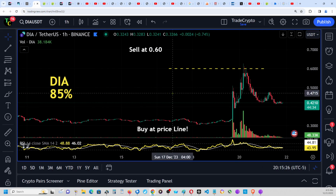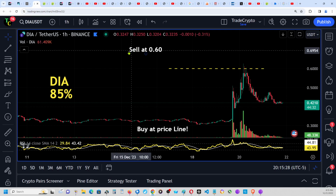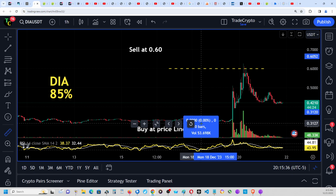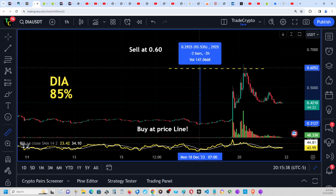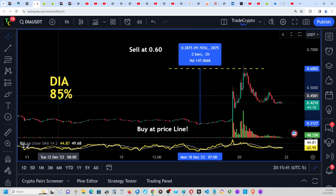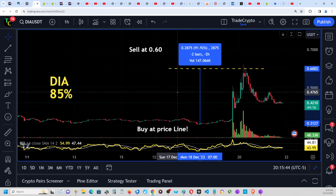This is the coin. This is the picture I share in the private list when you trade this coin right here. Remember, I shared this trade in the private list on December 18 and we bought this coin for the price 31 cents and something and put a sell order at 60 cents. Okay, we hit 91%. I made 85%. I made 8,500 on this single trade.